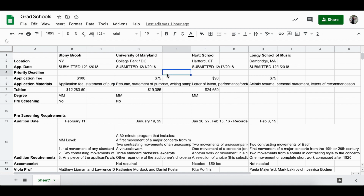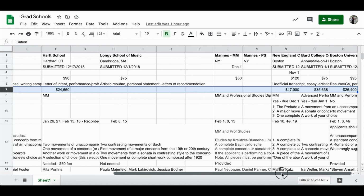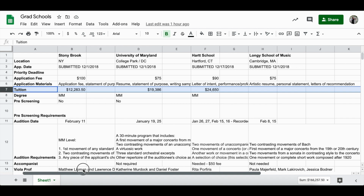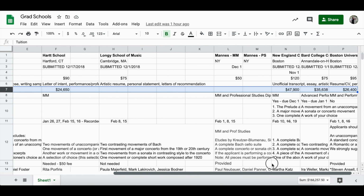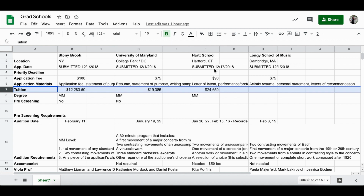But I know at one point, I think my teacher asked for one, but it wasn't officially part of the application materials. And then here I have the price of tuition, which isn't really accurate, but just so that I could have an idea. And then, if I was offered scholarship money, I could come back to this and see, okay, how much would that scholarship money cover?